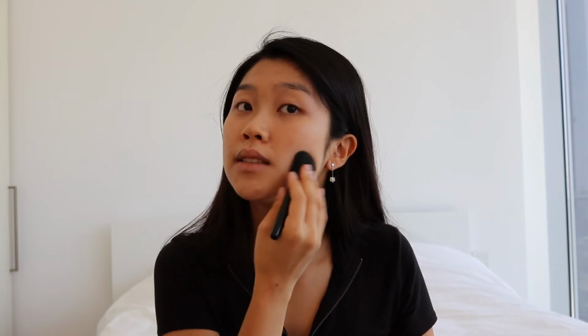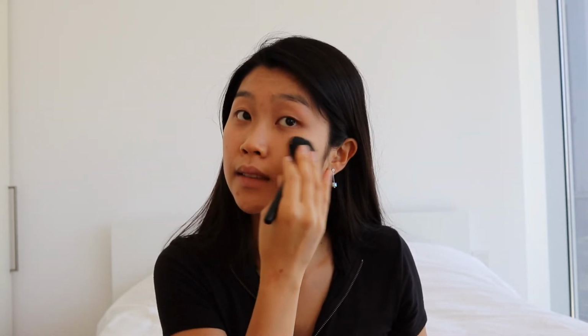Moving on to foundation. If you don't know about K-beauty in Korea, it's huge. It's not just huge, it's like a cult. The amount of makeup products Koreans consume and obsess over is insane. A lot of brands have gone overseas because of their cutting edge technology and products that they're selling in the market. I think my favorite is Innisfree.